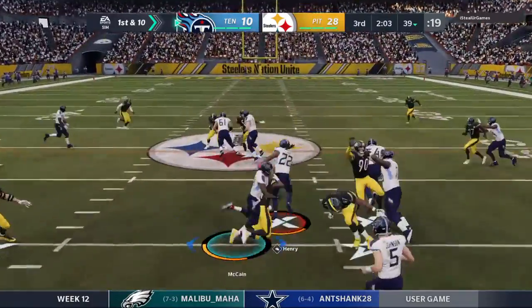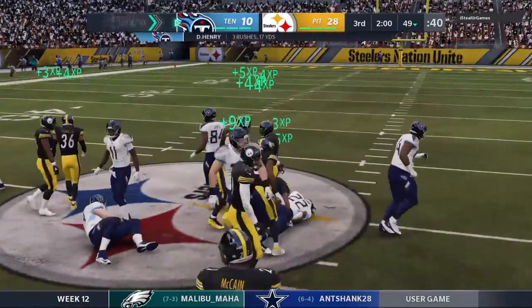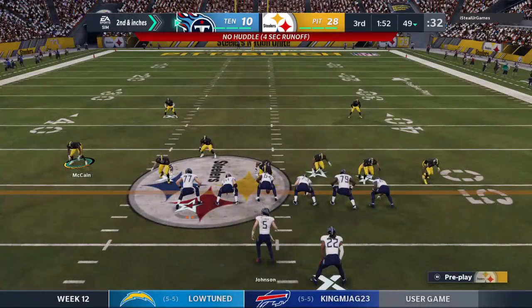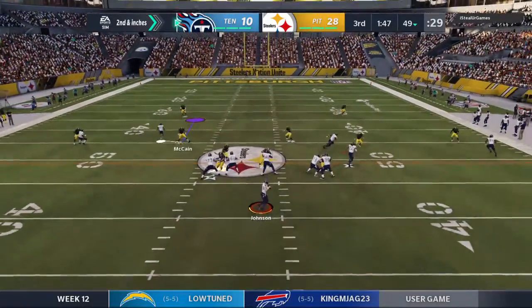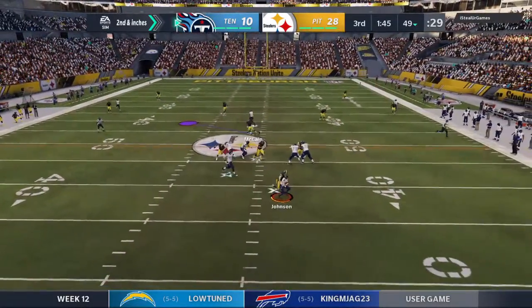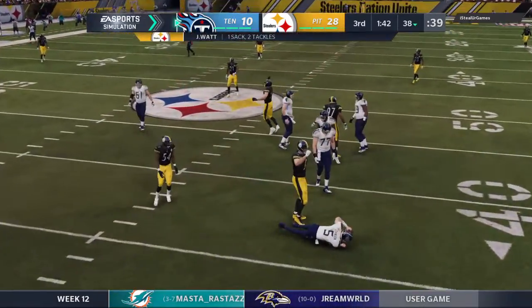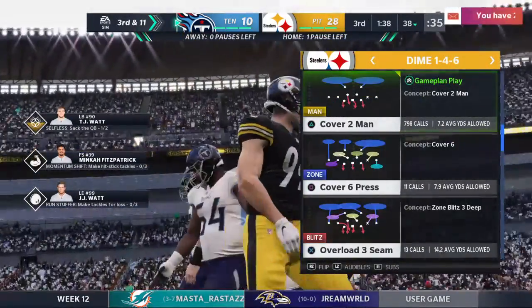A first down carry for Henry. And able to break one tackle, but then quickly brought down. But a nice little gain. Give him 10 yards on the pickup, and that'll make it 2nd and a foot or so. Can't get away, and he's taken down. J.J. Watt in there to drop him for his 11th sack of the year.